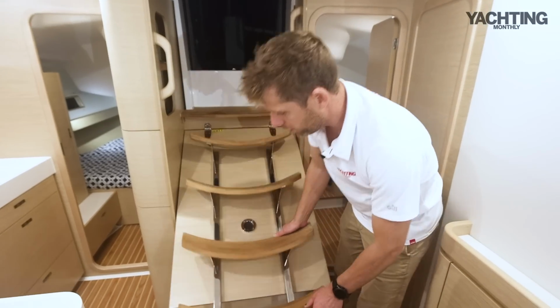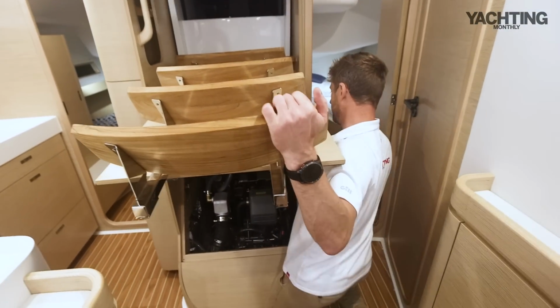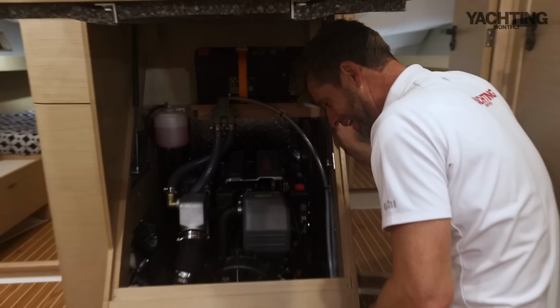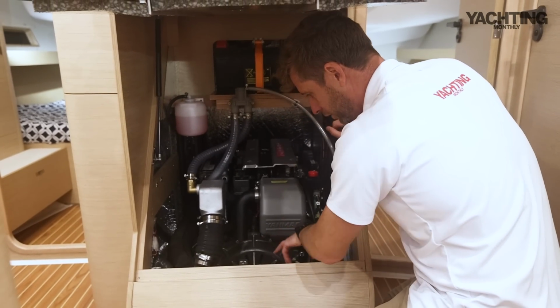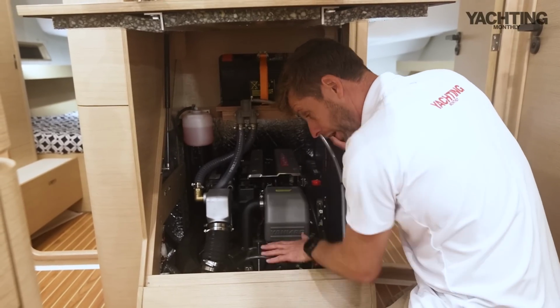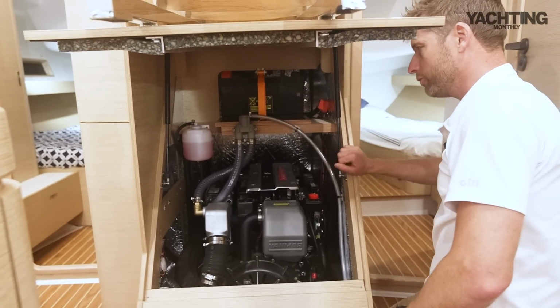Engine access is really good. You lift up the steps on a gas strut, you come down, and in here we've got the Yanmar 57 horsepower, and 80 horsepower is optional. And if you look closely, you'll actually notice that the engine has been reversed, so that the sail drive is at the forward end of the engine. That's the lower part of the engine, so it makes a really good use of the diagonal sloping space here.